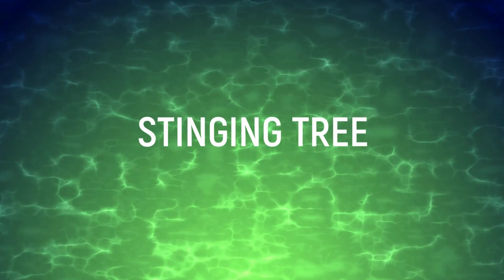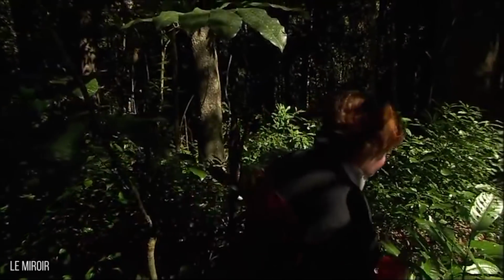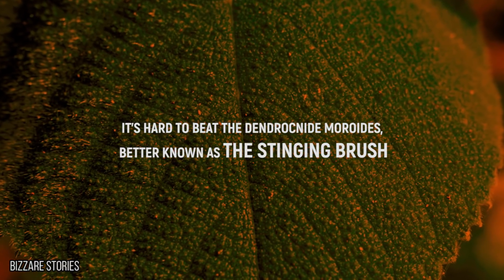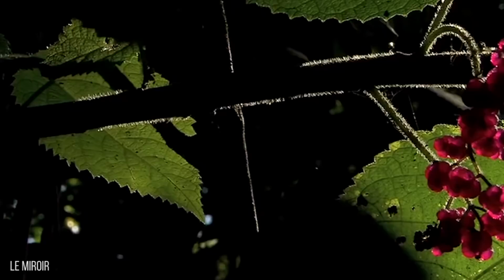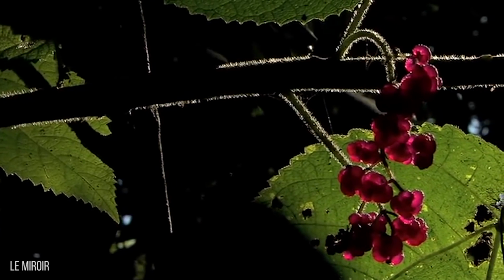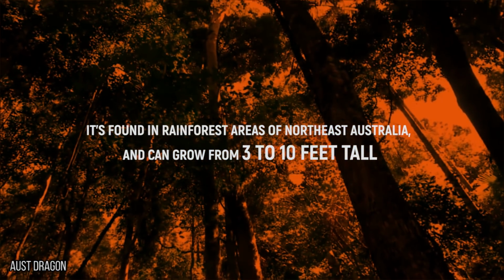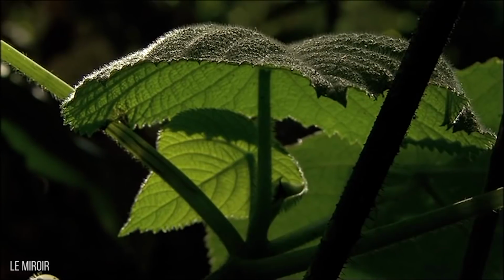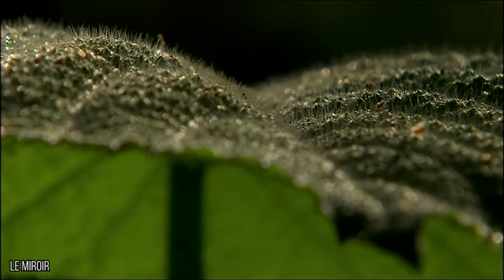Stinging tree. When it comes to totally innocuous but secretly devious life forms, it's hard to beat the Dendrocnide moroides, better known as the stinging brush. You don't even have to ingest this plant in order to find yourself in tremendous pain, or even worse. It's found in rainforest areas of Northeast Australia and can grow from 3 to 10 feet tall. It has large heart-shaped leaves and, oh yeah, stinging hairs that cover the entire plant.